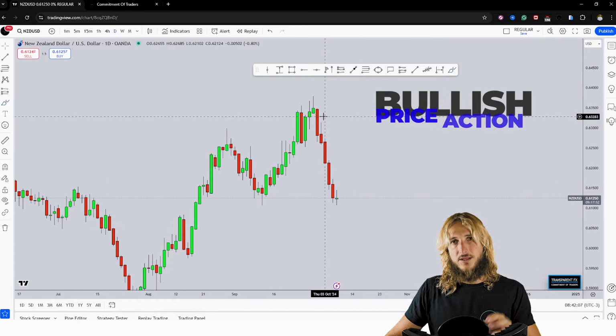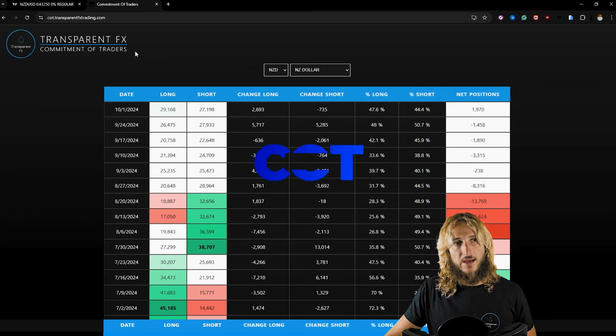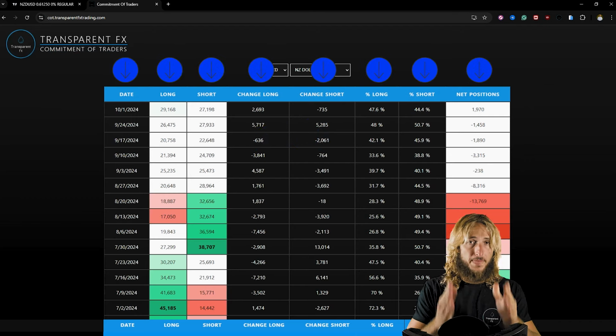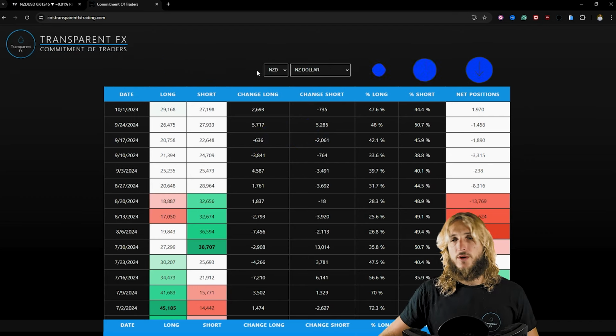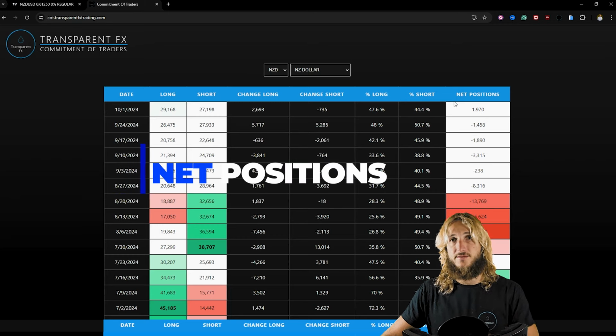So before we dig deeper into what we have here from a technical perspective, first, let's go and see what we have when it comes to the commitment of traders. So what the big players in the market are doing precisely on the NZD. Now, what we can see here is that with the last reports, net positions have been massively increased.